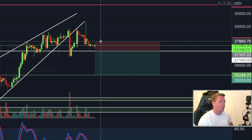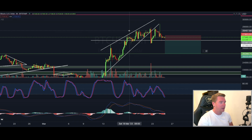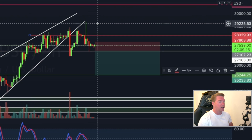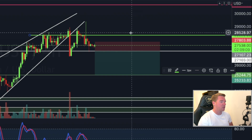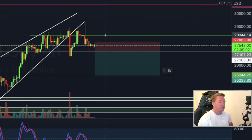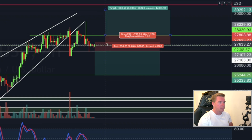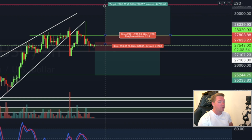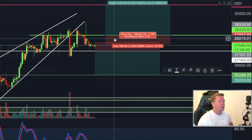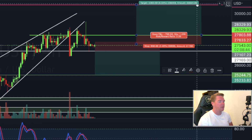So if that were to happen, where would I take a long position? A long position, if I would take one, I would do it above this level of $28,330, but only if we close a 4-hourly candle above that. And then the target would be all the way up to our resistance. Here, that would be my stop loss, all the way up to the resistance here, which would give me a risk to reward ratio of almost 4-to-1, which is absolutely fine.